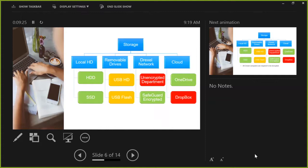All right, so now move on to storage. There are different types of storage. You have the local hard drive, and you have the removable hard drive. Then you have the network drive, and then cloud storage. The things in green are things that, since all Drexel computers need to be encrypted, when you get your computer, it doesn't matter what type of hard drive, you can have a hard disk, which is a traditional spindle hard drive, or the newer solid state hard drive. They always come encrypted before we deploy to the end user. And of course, the safeguard encrypted shared drive is also HIPAA compliant, and OneDrive is HIPAA compliant as well.